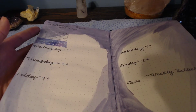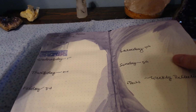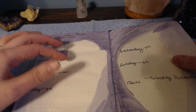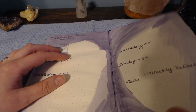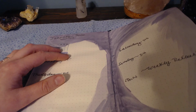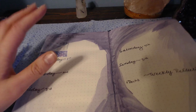But so yeah, this is this week, and I will put my daily tarot and oracle draws, my reflections on them in here each day, and then I will list the decks that I worked with for that week, the weekly reflections, and I think I'm going to incorporate a weekly Lenormand reading in this as well. I haven't decided yet. I'm still figuring out what exactly I want to do this year for that.